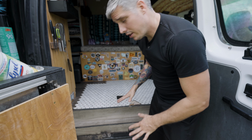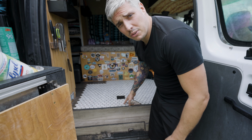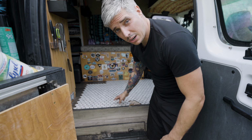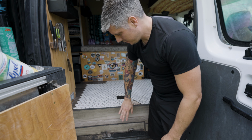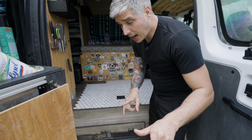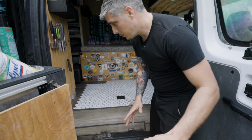All right, so now we're gonna move on to the shower floor, sort of. I don't have the materials yet to replace this, and I'm still debating on if I wanna do another shower tile or just some type of laminated flooring. I'm still trying to figure it out, but I don't wanna get rid of the shower per se. So this is what I'm doing.